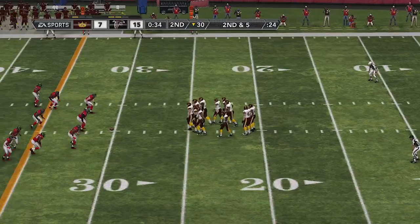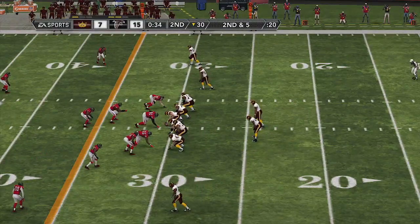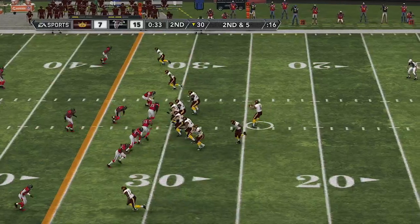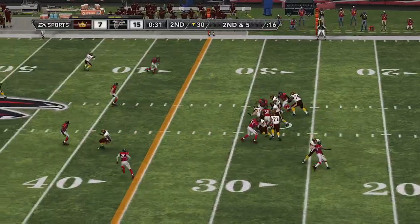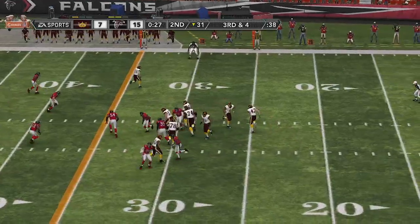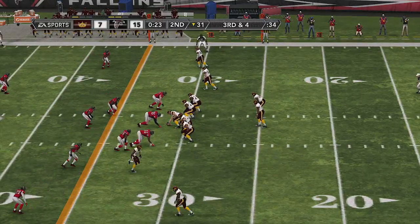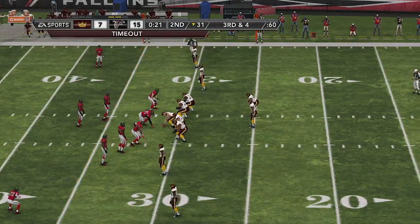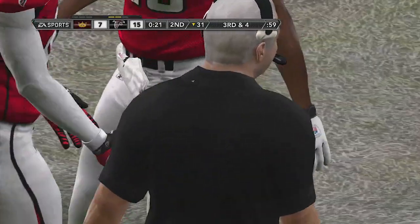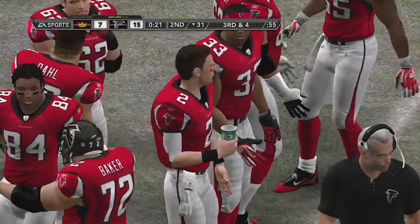It's now second and five. The defense has been all over him today, so it looks like he's going to try to make some plays with his feet. Yeah, he definitely looks rattled out there, and that's not to say that this guy can't run, but a quarterback should really be thinking pass first and using the run when the opportunity is there.